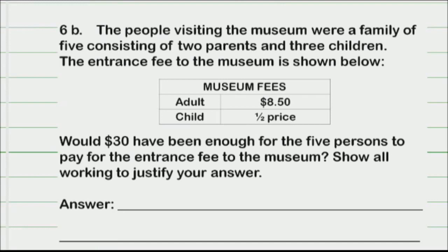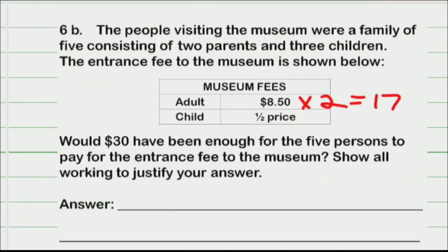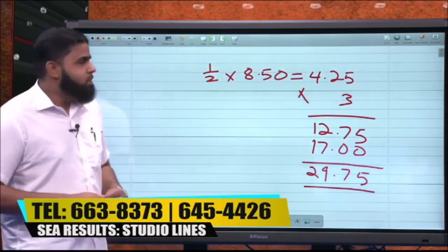So now I would say $8.50 multiplied by 2 to find the total cost of the parents. And that would give me $17. Very good. And then I would say $4.25 multiplied by 3 to give me $12.75. Great. And then I would say $12.75 add $17 to give me $29.75. Excellent work, Javan. So that is in fact our answer, $29.75. All right, very well done to you, sir.